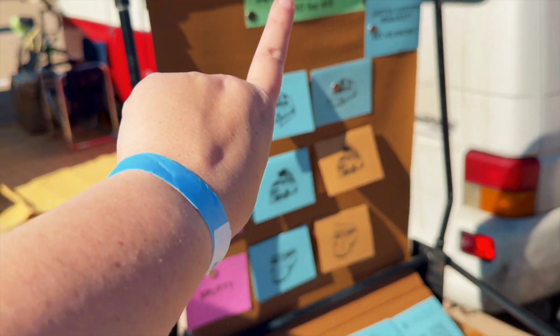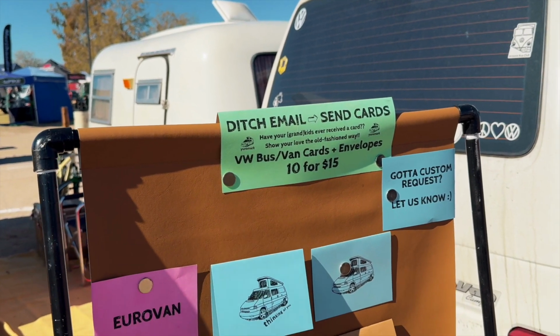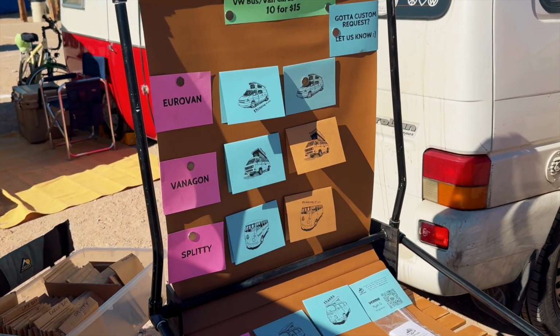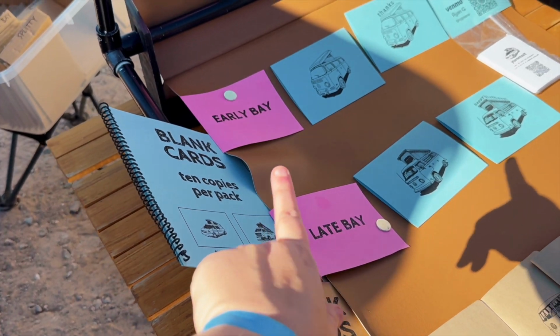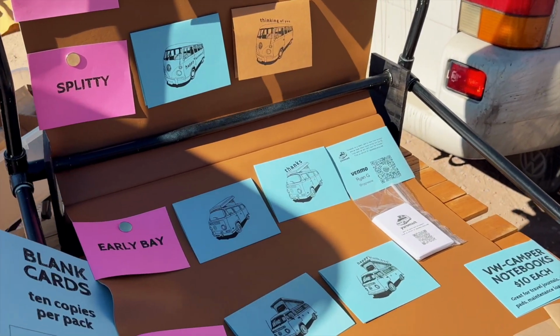It says ditch email right up here, send cards, and he has some contact information, I'm sure, so I'm gonna get that for you guys. But look at this, this is super neat. These are individual cards that you can get in these little packs here, and then they're blank, so you can send actual correspondence to people. And right here we have it.